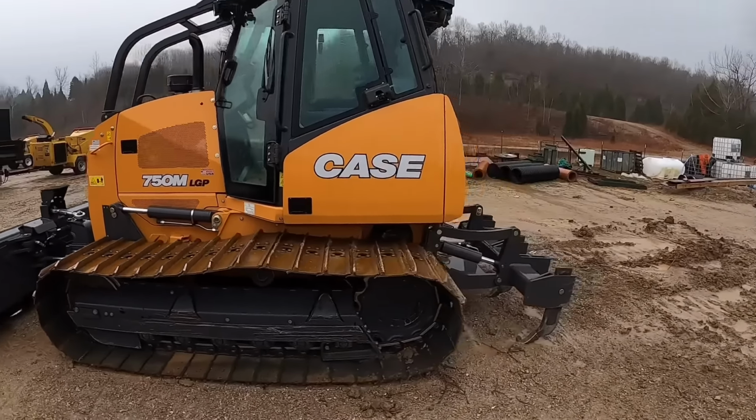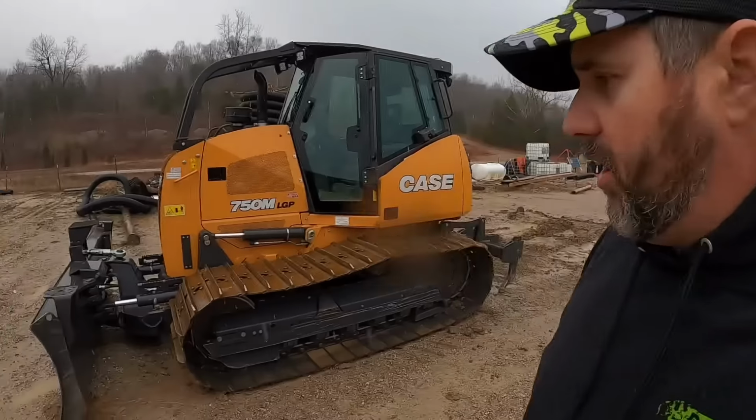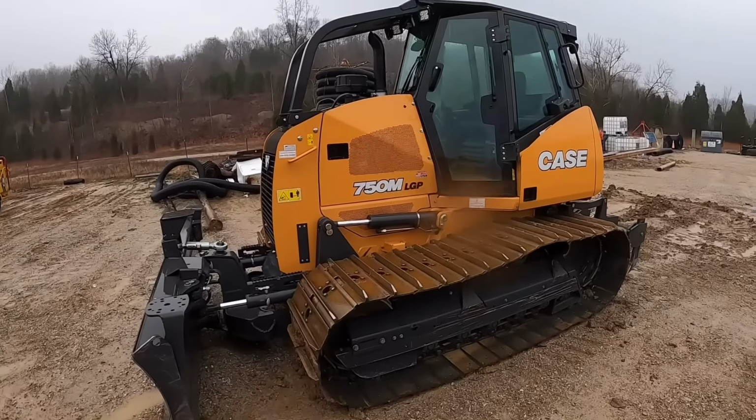But a lot of my thoughts on this dozer crossover from my thoughts on the 1650 to the 750. And the big takeaway, guys, and I'll be 100% honest with you, and I apologize, it's raining, if you got a little rain on your lens there, is I truly believe after putting about 400 hours on these dozers between the two of them, these Case dozers are actually really underrated for what they are. They are really good. They are really good little dozers.